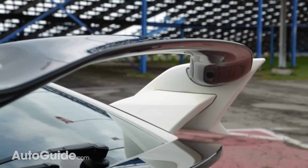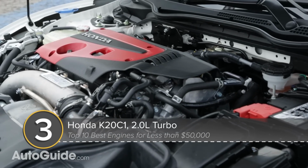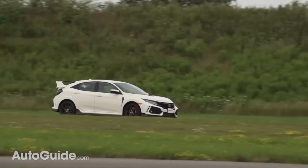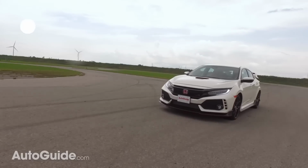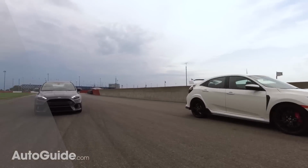But perhaps even more intoxicating is Honda's delicious K20C1 found in the new Civic Type R. Boosted to the point of bursting with nearly 23 psi crammed into its 4 cylinders, this 2-liter engine is smooth, snarly, and absolutely savage. Delivering 306 horsepower and 295 pound-feet of torque, it won us all over in recent testing.